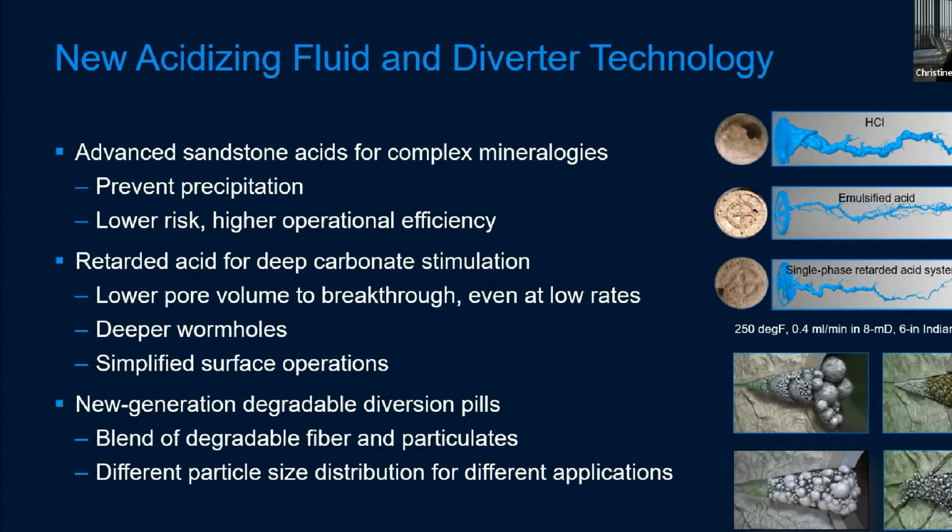In order to address the challenges and ensure the treatment is worth it from the assessment and design from the previous slide, new acid fluid and diversion technology has been developed. For sandstone acids, we're looking to restore the original reservoir permeability through the dissolution of the damage blocking the pore throats and the formation matrix. We want to remove the fines to prevent the constriction and pressure drop at the reservoir.